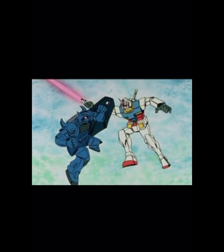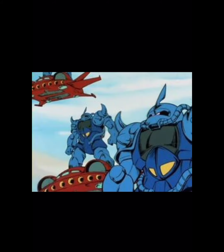The heat rod is a close-range weapon installed in the right forearm. This retractable cable delivers a high-voltage electrical shock when it comes into contact with an enemy mobile suit, damaging its internal systems and stunning its pilot. The heat rod could also be superheated to give it cutting properties.